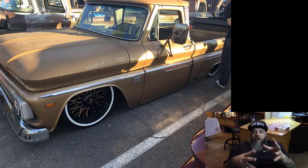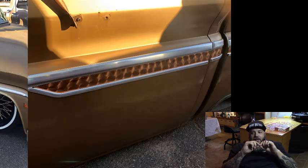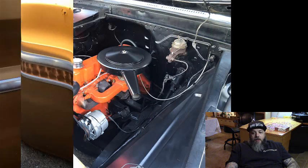This truck caught my eye, not for the rims or how low it was or anything else. What caught my eye was the striping on the side. Okay, if you look close at it, it's like a copper, a swirled copper. And I thought that was an amazing accent. I really dug it. I hadn't seen it before, but I thought it was a cool accent.